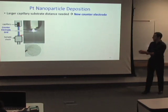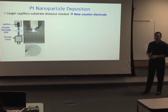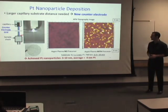And so right here is the counter-electrode grid, and this is the microplasma. It's shined onto the grid, and it's then able to complete the circuit to stabilize, since this grid is very close to the capillary. And then this is the picture of the grid. It's metallic with many holes to allow this thin beam to pass through and deposit material. And after inserting this and changing our setup and moving the stage farther away, we were able to grow nanoparticles.